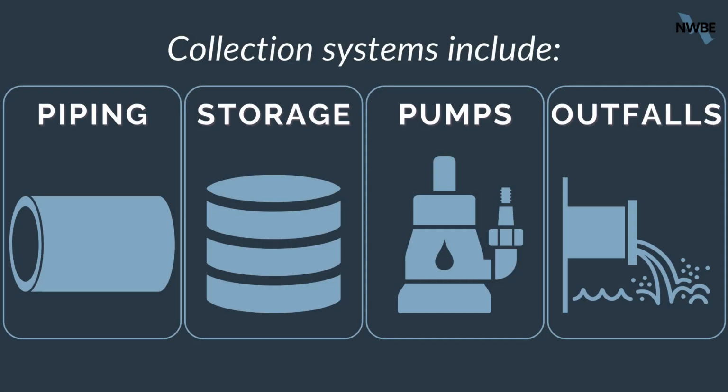So a collection system is comprised mainly of 4 components: piping, that's the actual sewers; storage, this can be retention basins or deep tunnels; pumps; and outfalls, and those can be either overflow structures or simply discharge into a treatment facility. Not all collection systems have storage, but many do, especially large combined systems. And there are other collection system elements not shown here, such as siphons, which are static structures that essentially pump the wastewater without any mechanical power input. But these are really the main ones.